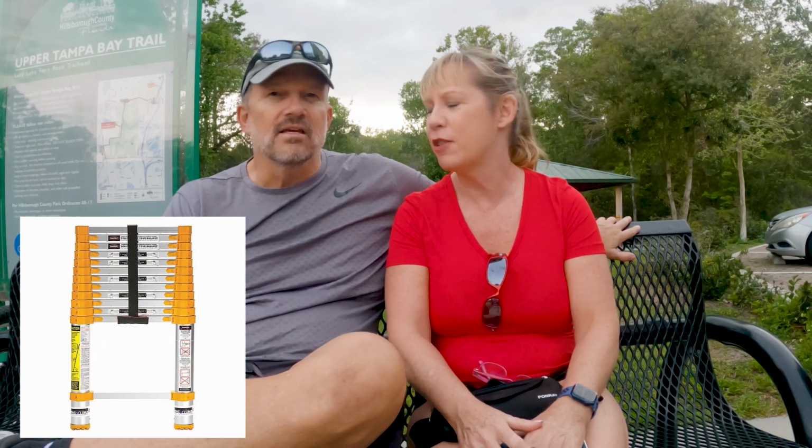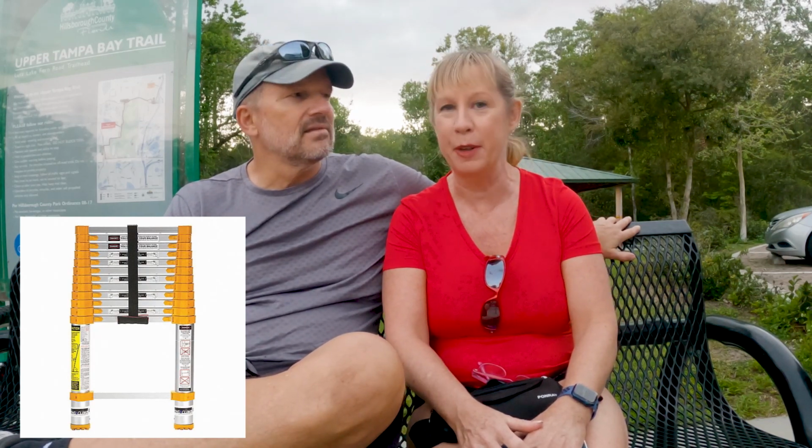Maybe we should have got a telescoping ladder. I think so, because you're going to have to at some point get up on top of the roof and clean the solar. We'll need a ladder for sure. But a telescoping ladder is like a quarter of the size, if that. Yeah. So let us know in the comments below if you have a telescoping ladder and you feel it's good enough for a large man who's over 200 pounds to get on that, because I do feel safe on our current one, but it's still on our list of regrets of what we brought.